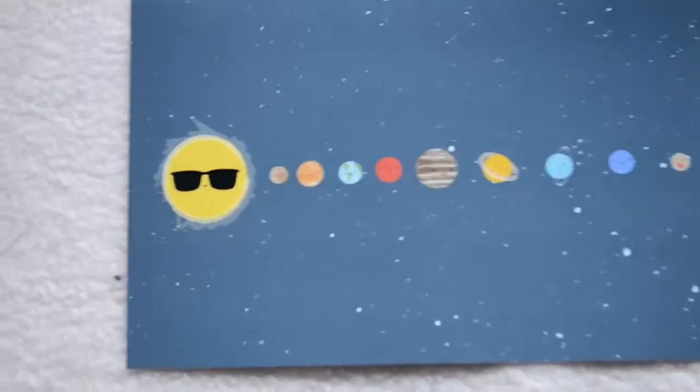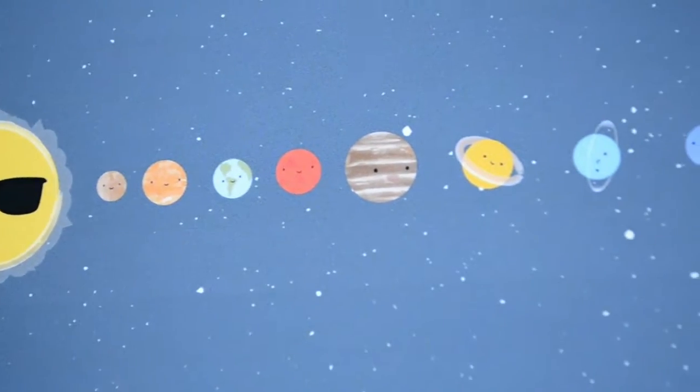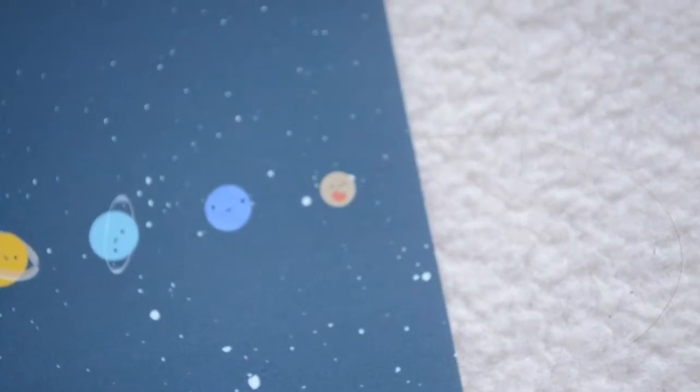Okay, and the last bookmark in here is our Milky Way. So it has the sun and all 9 planets, including Pluto, which, oh, that's cute. Pluto has a little bit of heart on it. I wish I could show you from this distance, but I'll put a close up after. But this is just so, so cute. I love these bookmarks this month, and I can't wait to see what other bookmarks they're going to send in the future subscriptions.